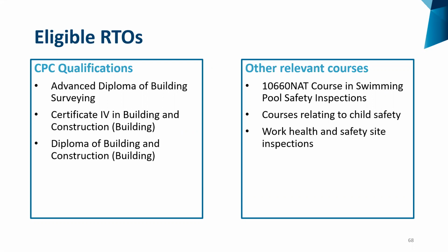Other relevant courses: if you are currently authorised to deliver the Queensland course, which is the 10660NAT course in swimming pool safety inspections, that's obviously a similar course. Again, it doesn't cover all the requirements in Victoria, but if you've got that, any courses relating to child safety and any courses relating to work health and safety site inspections. That doesn't mean that you're not delivering those, you can't apply, but we are looking for RTOs that are already working in this space and have an understanding of this space. So certainly work health and safety is a really big one, but we have had RTOs who are working in the first aid space that we think has some relevancy as well.